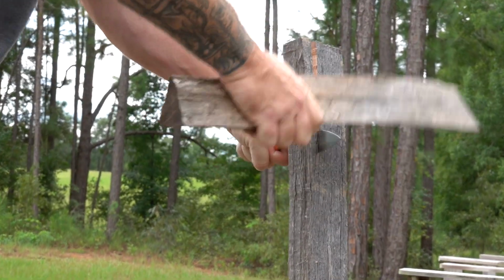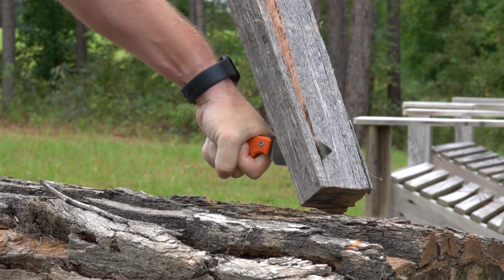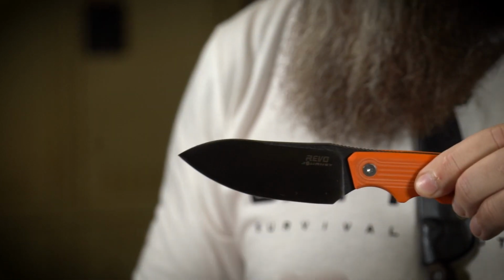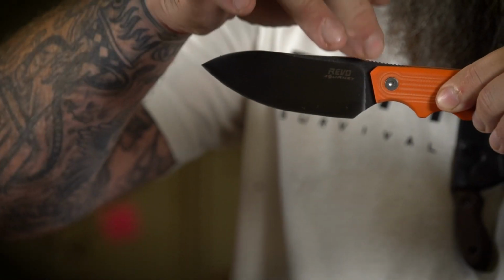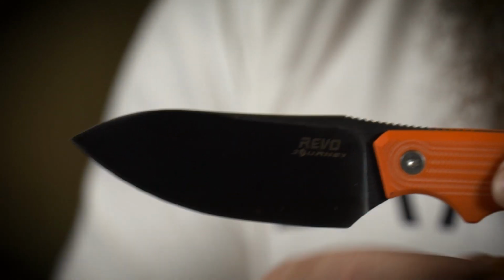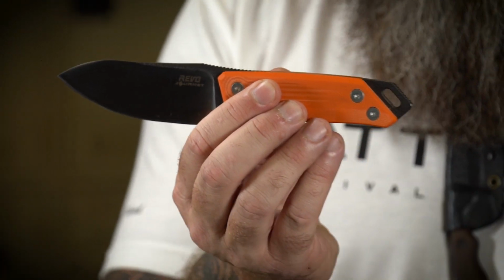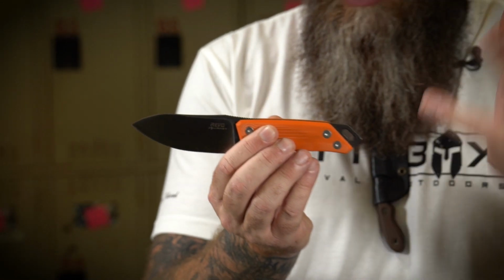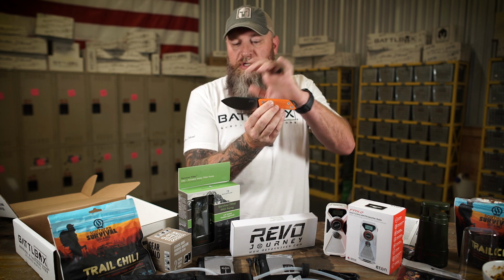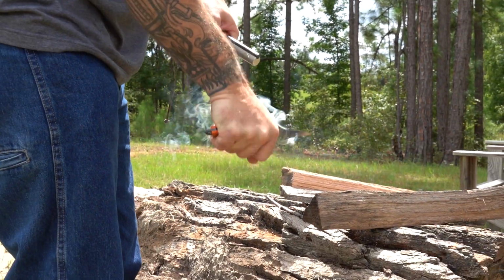So, we got G10 handles. Really cool flat grind to it there. And it kind of has that, it's not quite like a forging kind of scale look to it, but it's quite similar, kind of up here to the top. Fits great in the hand. Got a really nice lanyard hole right here, so you can lash this onto your wrist to have good control of it. It's got a 90-degree spine up here at the top, so you can use it to strike your ferro rods and things like that if need be.